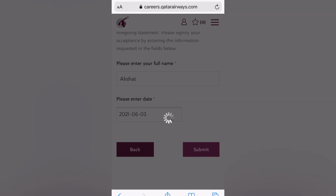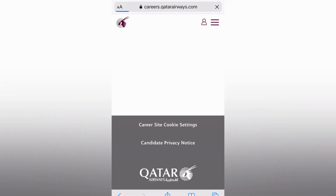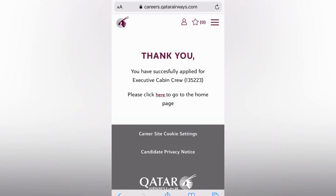It's very easy. In case you have any questions, you can put them down in the comment section and I'll try to answer those. This is for experienced crew, so I hope it shouldn't be a problem at all to fill the form. I'm reiterating this, and you will see this here. Thank you, you've successfully applied for this position.